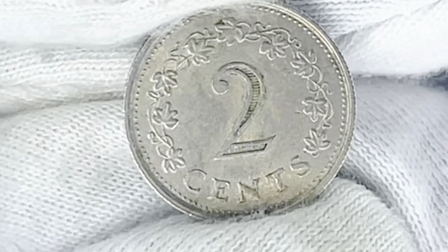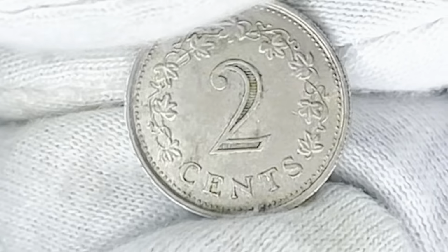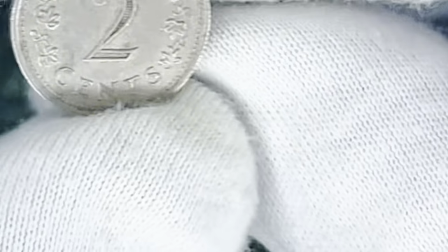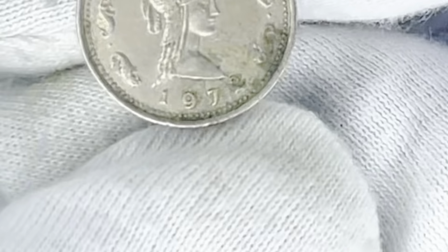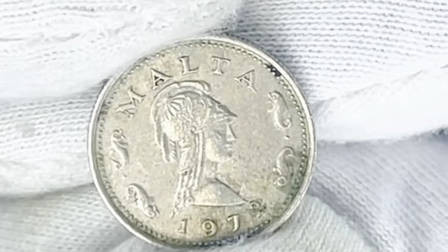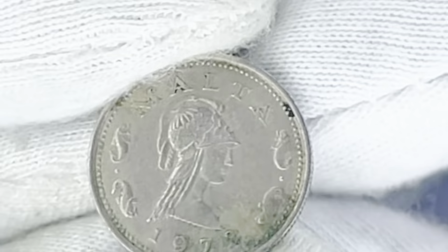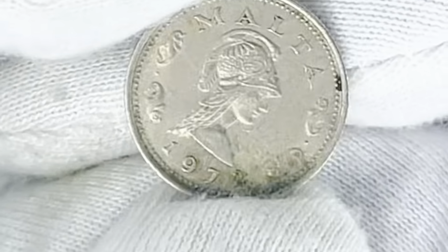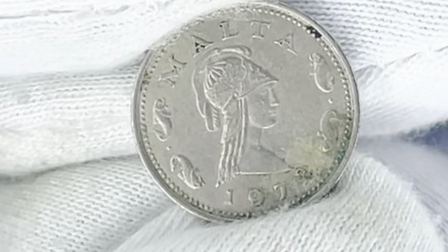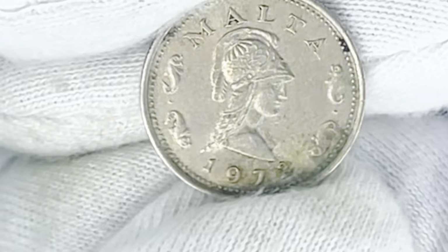There's more to this coin than design and metal. The prickly pear cactus, chosen for the reverse design, holds deep meaning in Maltese culture. It represents survival in harsh conditions, thriving where little else can grow. It's a metaphor for Malta itself, a small island in the Mediterranean, surviving centuries of conquest, siege, and colonization, yet always retaining its unique spirit.